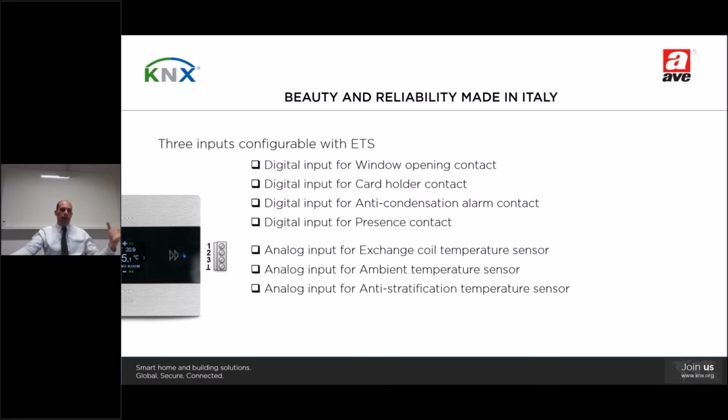We can use the analog input to check the temperature at different heights in the room, so that if we see that there is a stratification, of course, the heat always goes up. So if we see there is a big gap between the temperature that I measure at 1 meter and the temperature that I measure at 2 meters, I can activate a ventilation in order to circulate the air and have a more uniform temperature.